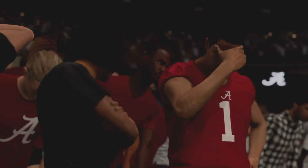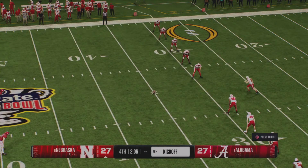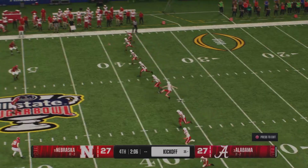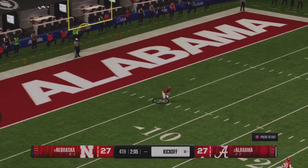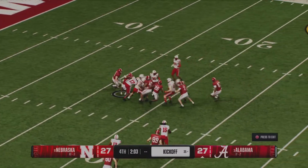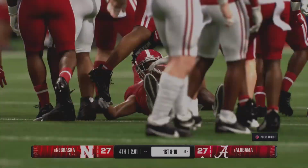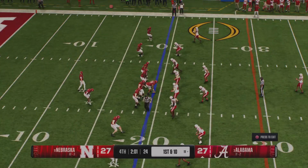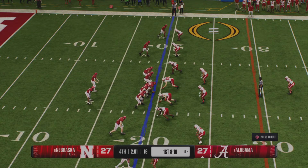This has been an exciting game. We kept staring at this chick all game long. I don't know why. Kick away. Return to the 10, 15 down at the 16. No, it gets to the 19. Barely. There's a lot of turmoil. 2:01 remaining. This will be the last play before the 2-minute warning of the 4th quarter.